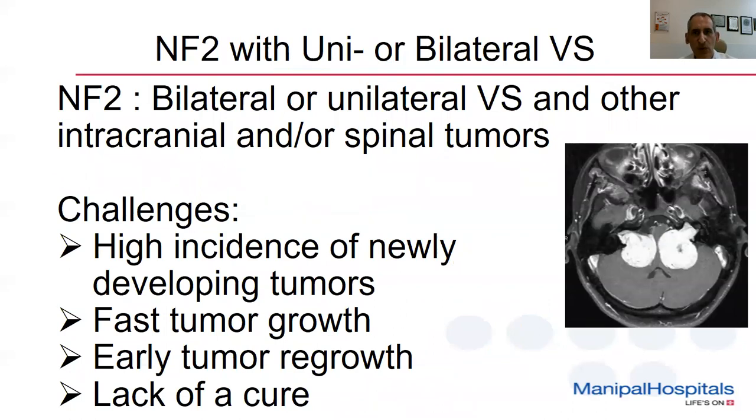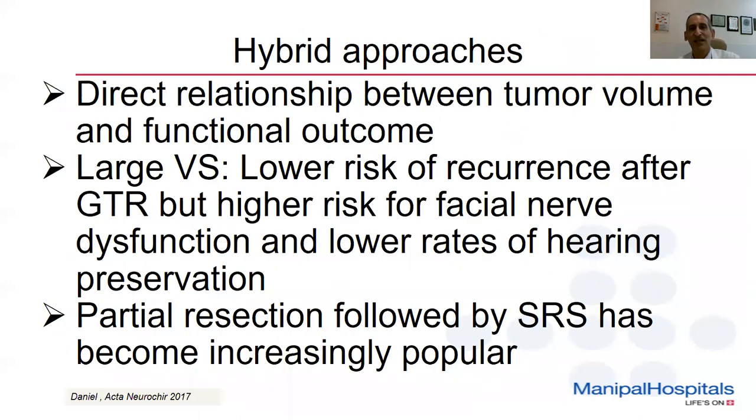Coming to NF2 with uni- or bilateral vestibular schwannomas, I've already mentioned the management of these tumors in the guidelines. The challenges in these patients are the high incidence of newly developing tumors, the fast tumor growth, early tumor regrowth, and lack of a permanent cure. These are the challenges that we face in NF2 patients.